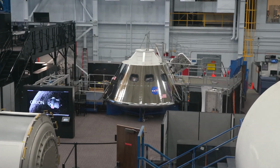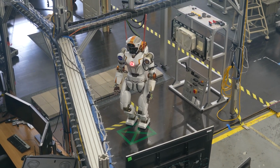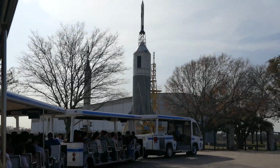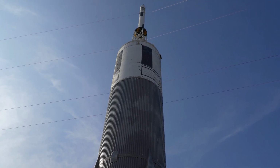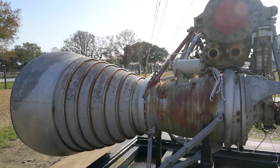There's also an Orion capsule for upcoming moon missions, as well as rover prototypes and robotics projects. On the way back, the same tour drops you off at Rocket Park, which might have been one of the most impressive exhibits in the whole place. Outside the main exhibit hall is an early test rocket, as well as several rocket engines.